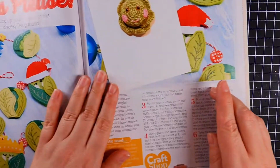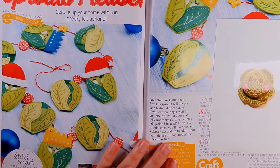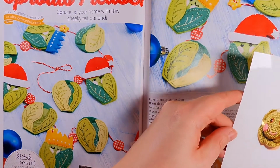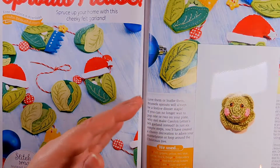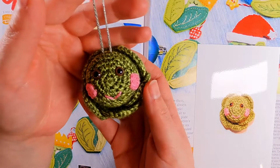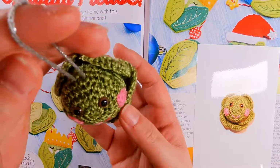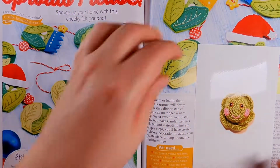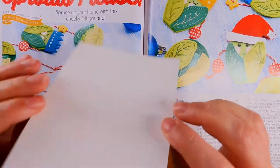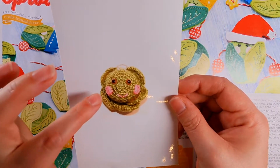So I went through and I found these sprouts. And there's a story behind these sprouts. My sister crochets. She crocheted me this sprout. He's called Poppin. He's adorable. I love him. So that's my Christmas ornament. So what I did was I photographed him and I printed him out on some glossy photo paper. So I'm going to have him as my focal point.